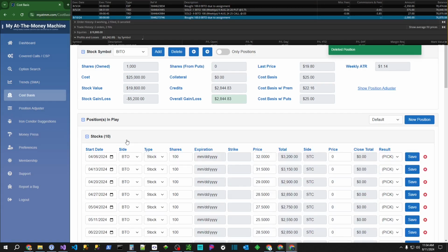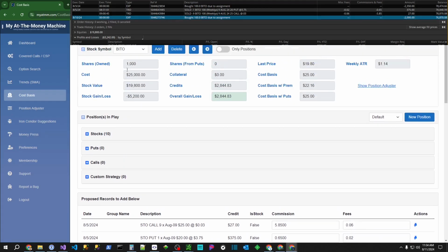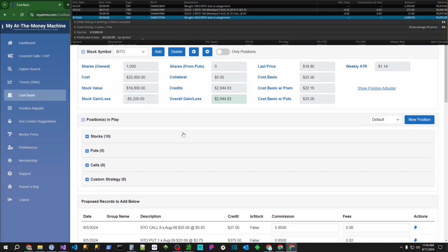Collapse these two. If we expand the stocks, you can see we have purchased this stock 10 different times through cash secured put assignments. We've purchased it for less each time, which has been dollar cost averaging the entire time. One thing I want to note on this stock that I sadly can't demonstrate accurately in the paper trading account is dividends are not paid out or even represented in the paper trading account. And this particular stock pays quite a bit in dividends.